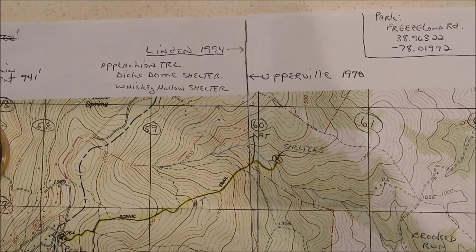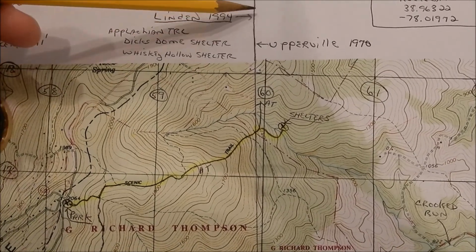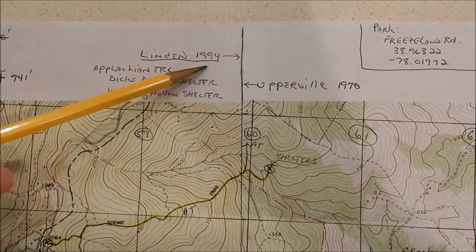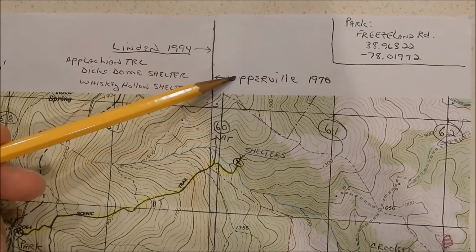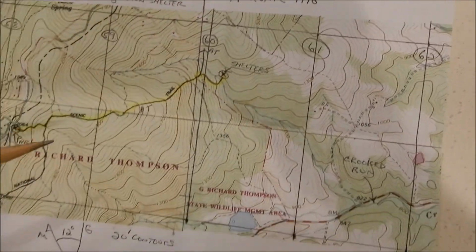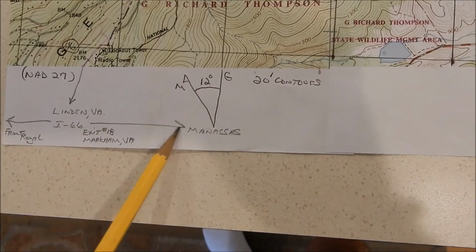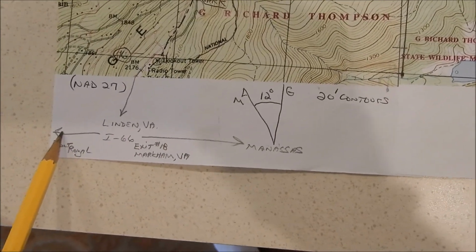This is a map of today's hike. There were 2 quadrangle maps used. This is the dividing line right here. West of this line, the quadrangle name is Linden, 1994, and east of this line is Upperville, 1970. Off the map down here is Interstate 66, which runs east to west. This way is towards Manassas, and this way is out towards Front Royal.